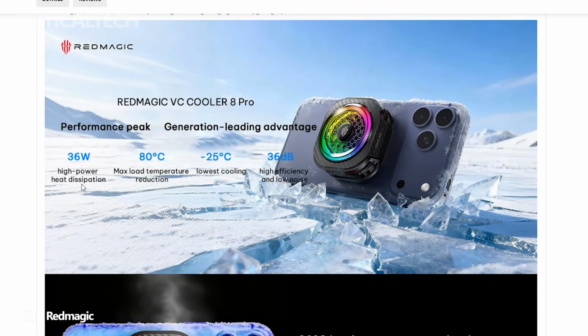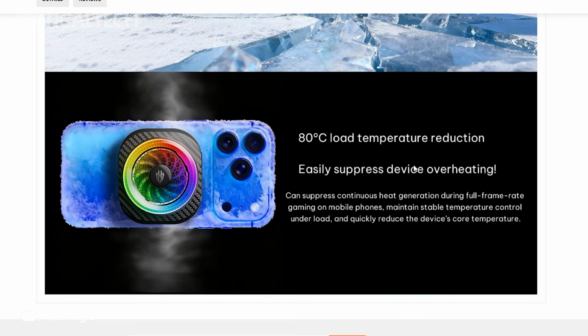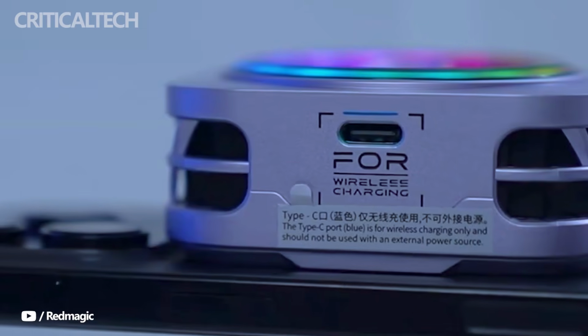While real-world temperature drops will vary depending on environment and device, the engineering improvements over the previous generation suggest that Red Magic is steadily refining its external cooling technology into a mature and highly practical performance tool.